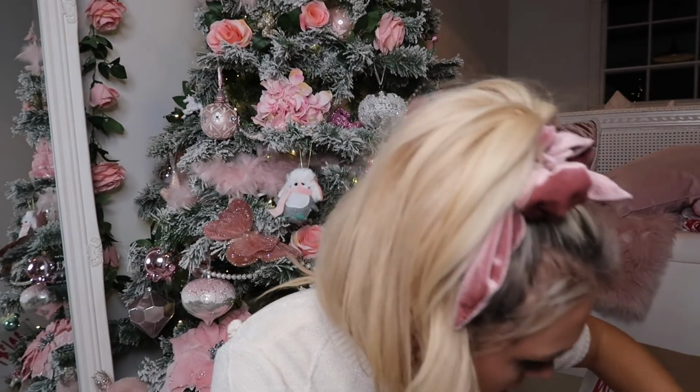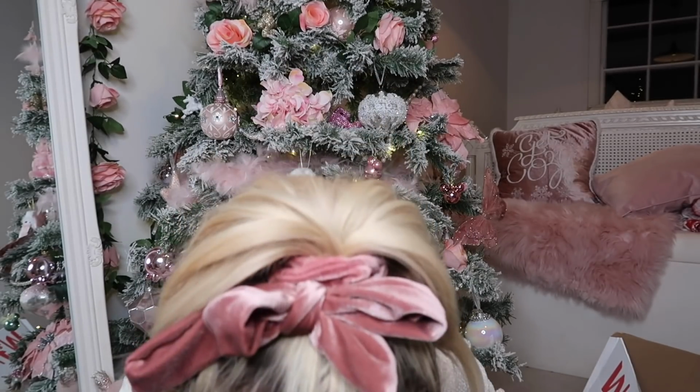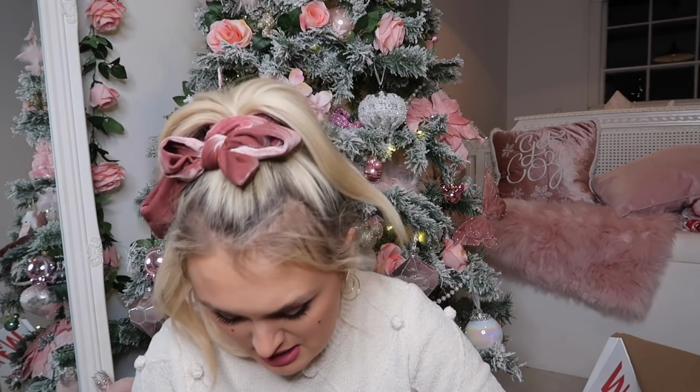Okay, continuing onwards. Oh, these I did know I was buying, and I can't decide if I should keep them for the dog or if it's a little bit crazy. But these are velour booties, and they were £7.99, which is quite a lot of money for a tiny booty. But are you ready? Are you steady?